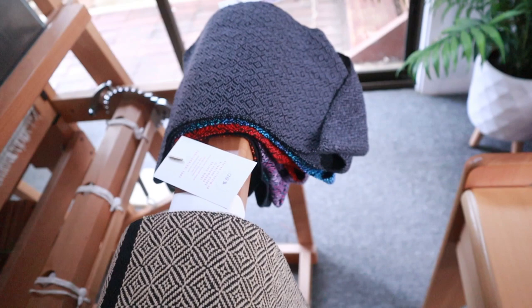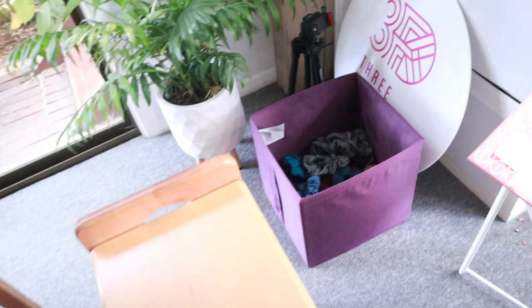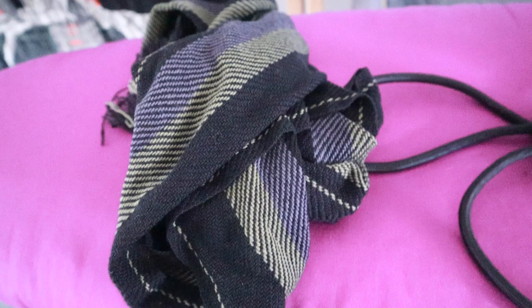A whole tub full of scrunchies. I counted 54 scrunchies. That's crazy. I've just got to get out the plant holders now and yeah, get ready to go. Oh, and I'm also super ambitious. I literally just finished this scarf yesterday, so I just need to iron it and then sew it up so I have one more dapper scarf ready for the market.